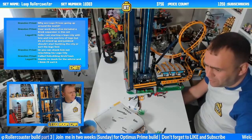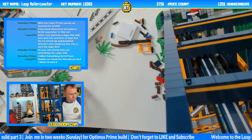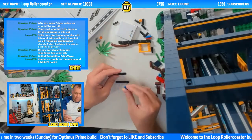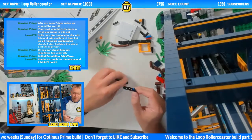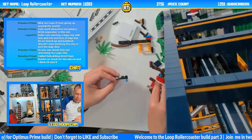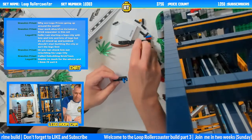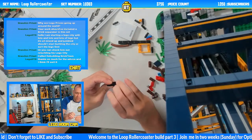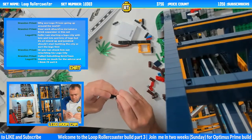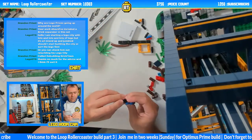So let's go back to zoom mode. Start with 2 of these and a 10-inch pin with a cross connection, and we'll just push those 2 on the end like this. Then we put another 10-inch pin with a long end this time, and then just 2 standard black 10-inch pins. Hopefully, in there. Another one in there.